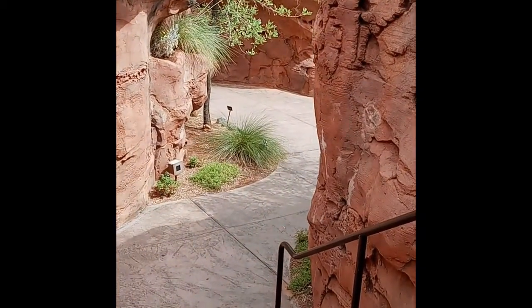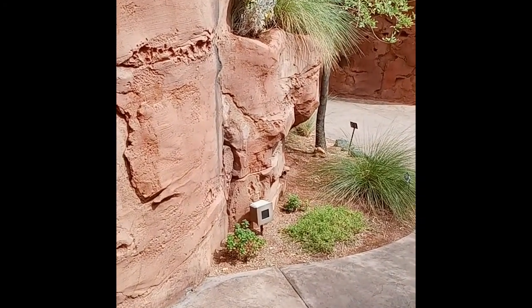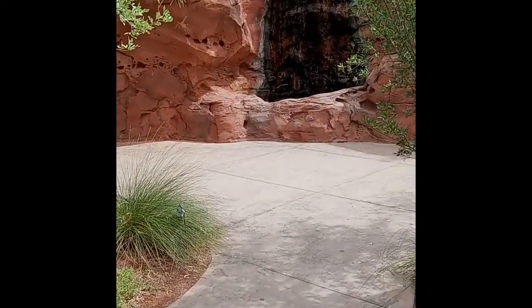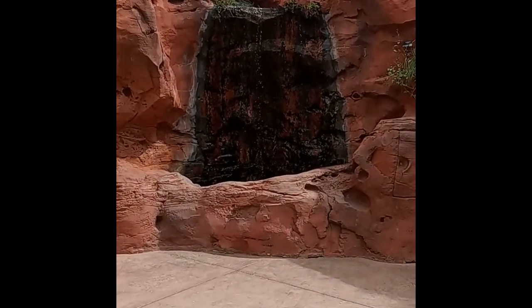Area, steps down, about a flight of stairs, I suppose. And then I come to an area where they have little fish exhibitions and a little waterfall. Kind of a nice little area here, kind of hidden underneath the bridge on top.